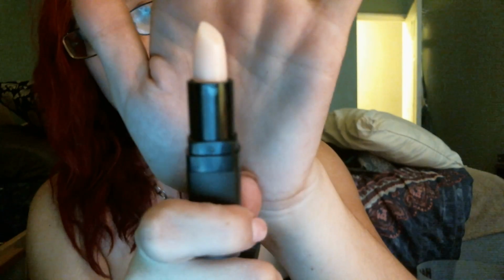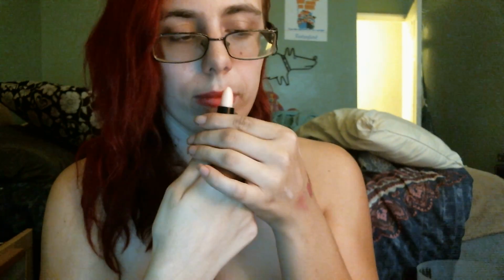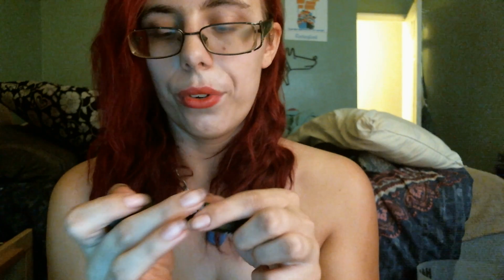Slightly smaller packaging. This is the e.l.f. Sweet Cherry lip exfoliator. They had this at my Target finally, so I was like, yeah, I'll grab it. I haven't really played around with this yet, so I don't know if it's as good as the original, but I really love the scent of it.